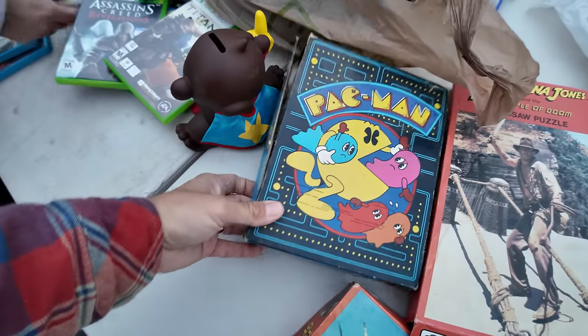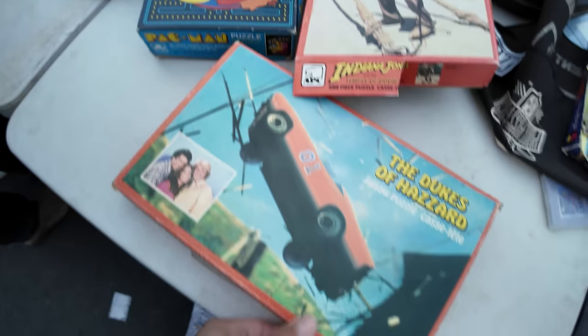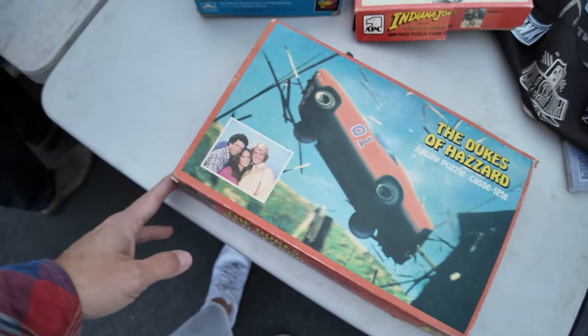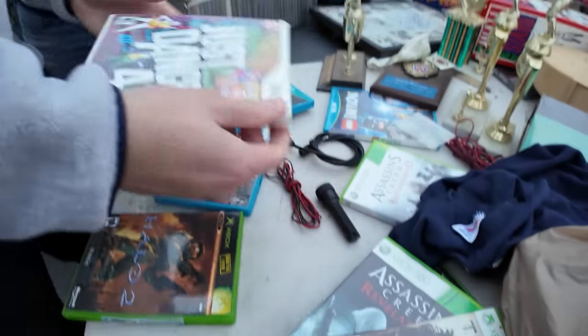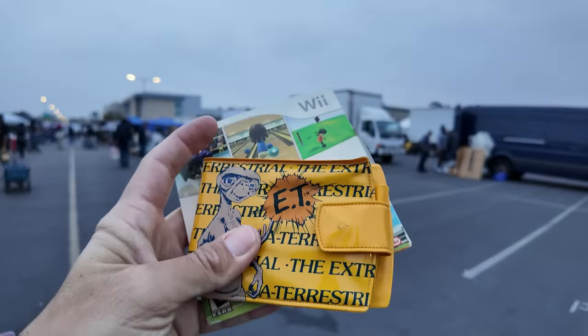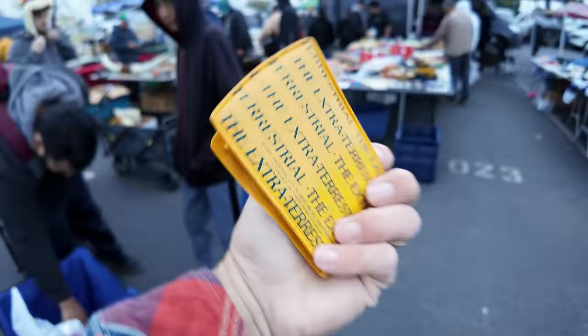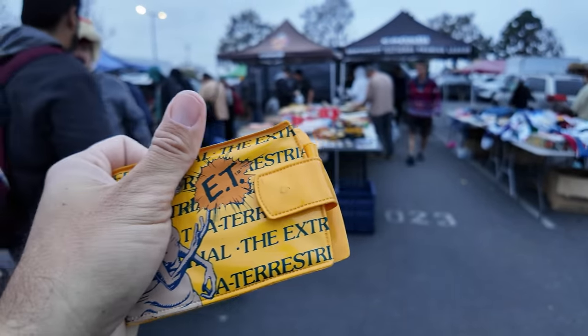Look at all this stuff just lying on the table. Pac-Man puzzle, jigsaw puzzle for Indiana Jones, a jigsaw puzzle cassette with Dukes of Hazzard, and then just some Wii collectors over here. I like it. Then I just got this. Check this out. This is an E.T. vintage wallet. Like, what? It is so jank, so OG, but it's the kind of crap I love. That's beautiful.